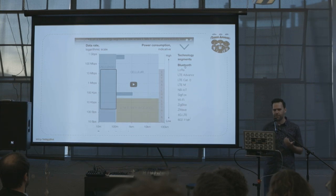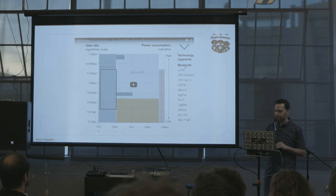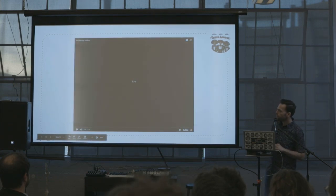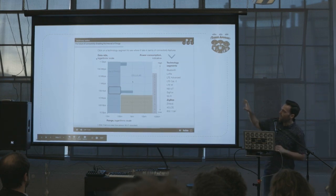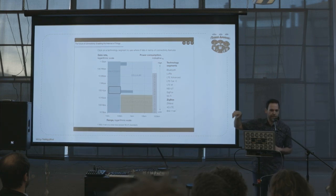I've actually found the best visualization is from McKinsey, of all places. They have this really detailed survey on connectivity and IoT radios. And I just recorded myself looking at it. And you can see on this three-axis graph, there's data rate, there's range, and there's power consumption. So some of these are generally relative values. And as I'm toggling through the technology, you can see the differences in radio technology and what they excel at.